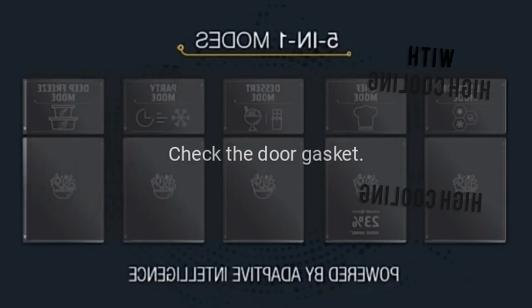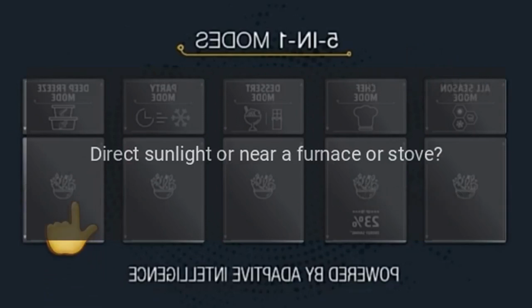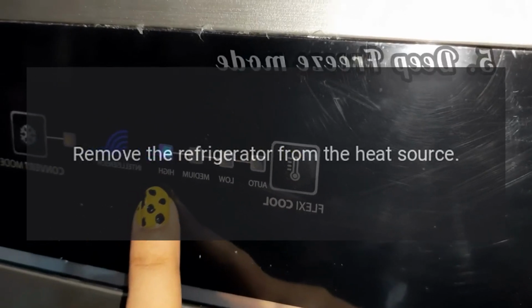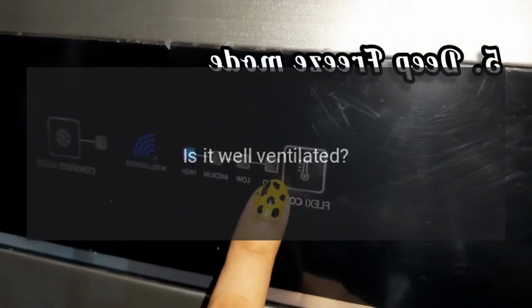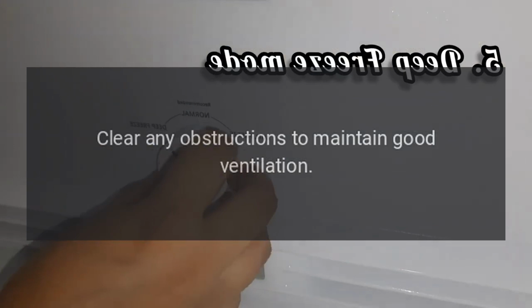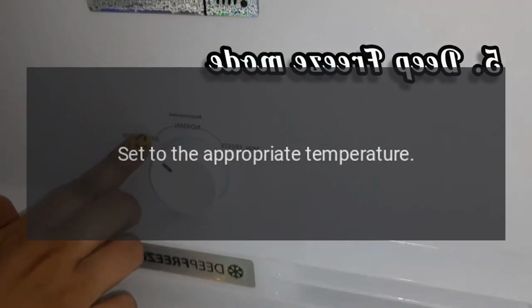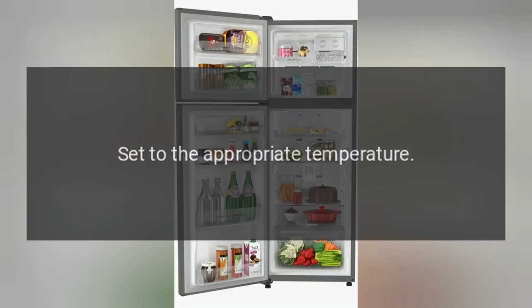Check the door gasket. Direct sunlight or near a furnace or stove. Remove the refrigerator from the heat source. Is it well ventilated? Clear any obstructions to maintain good ventilation. Temperature setting too high? Set to the appropriate temperature.